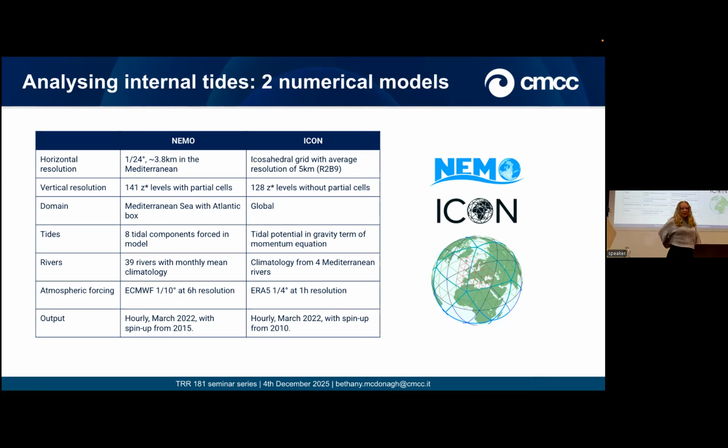So the version of ICON I used was 5 kilometers, which is the R2B9 resolution, which had 128 levels. It's a global model, so we don't have any boundary conditions, but for this analysis, I cut out the global model just to the same region that NEMO already has for a direct comparison. The tides are quite different in ICON than they are in NEMO, which could be an important reason for differences between the two models. The atmospheric forcing is also different. They use ERA5 in ICON, and we use the same time period for the analysis.